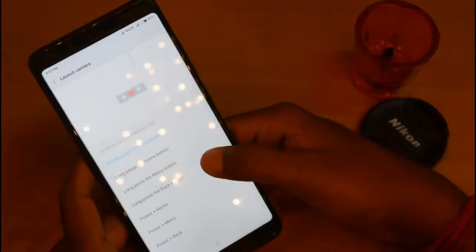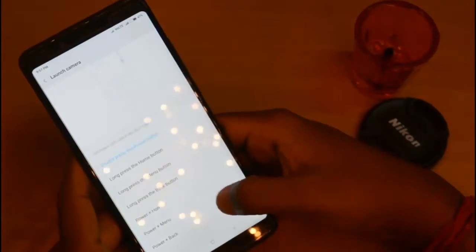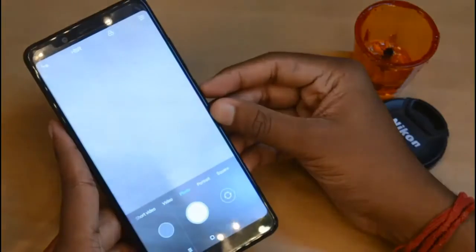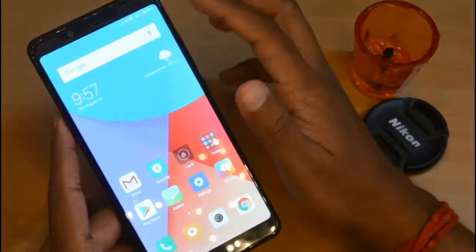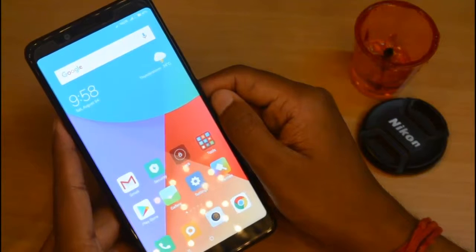You can launch the camera by double pressing the power button, or you can change it from here. Let me lock my phone and double press the power button. You see the camera app is launched. You can use your fingerprint for the shutter also. It is a very good feature.